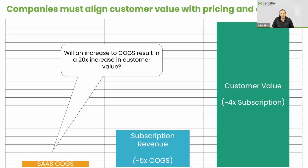But it's important to know this: is AI going to drive customer value? Is it a nice to have? We get that 20x multiple just by looking at, typically subscription revenue is 5 times the COGS, so customers are looking for 80% or so margin on that, and then customers expect a 400% ROI, or 4 times the return on investment. So you've got to look at what you're paying for OpenAI and then ask, is the customer going to get 20 times the value if you follow this kind of math out?